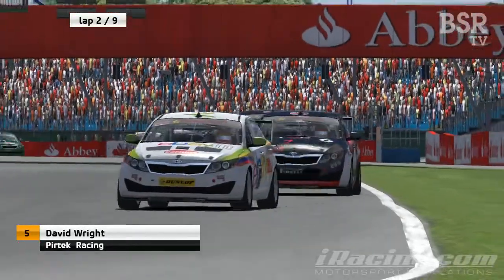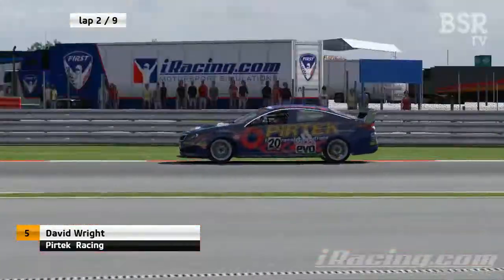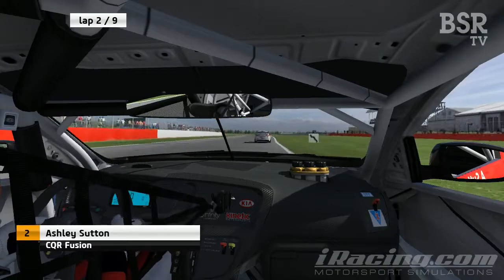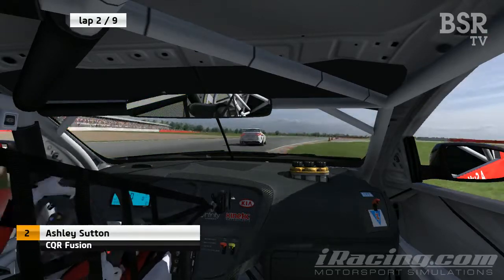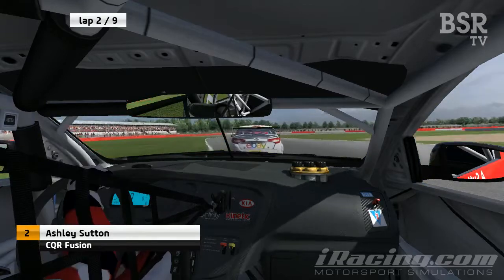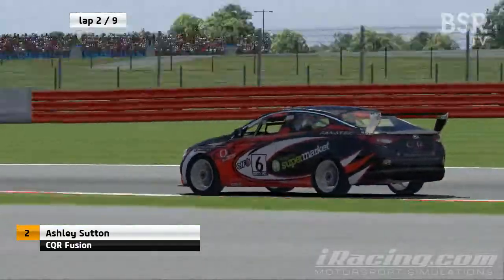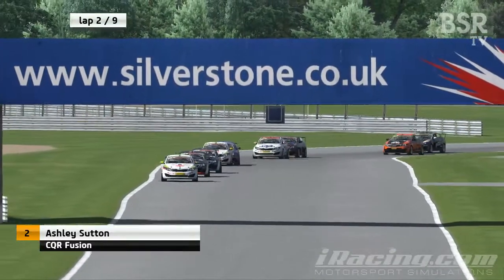Sutton will be looking for a way past Stefan Hoog up front, though, Matt. Yeah, I've seen Ashley is one of the guys who's good at getting past with this car as well, but Hoog looks like he's perhaps got the legs on him a little bit at the moment. Of course, Ashley Sutton will be quite comfy there. He's got his teammate behind him, so he's not going to be under a massive amount of threat. It looks like as we come into the Maggots-Beckett's complex, Sutton is a lot faster on the entry to that section. What's going on further down the field, Clyde?